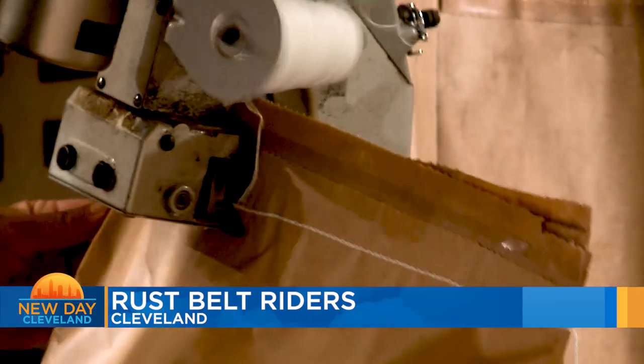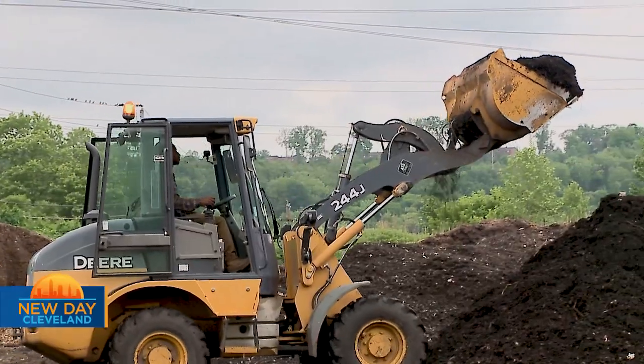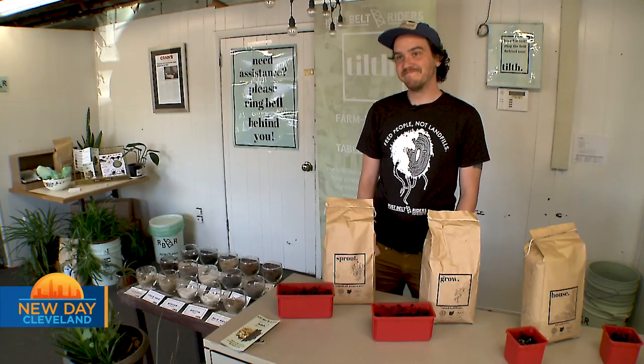We love working with gardeners and farmers one-on-one to make sure that they're getting the blend that they need to get the results that they need so that they can keep growing as much food as they can.